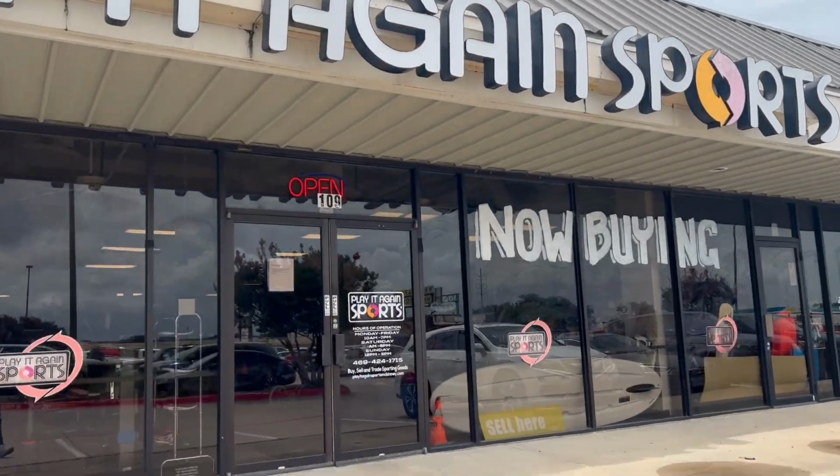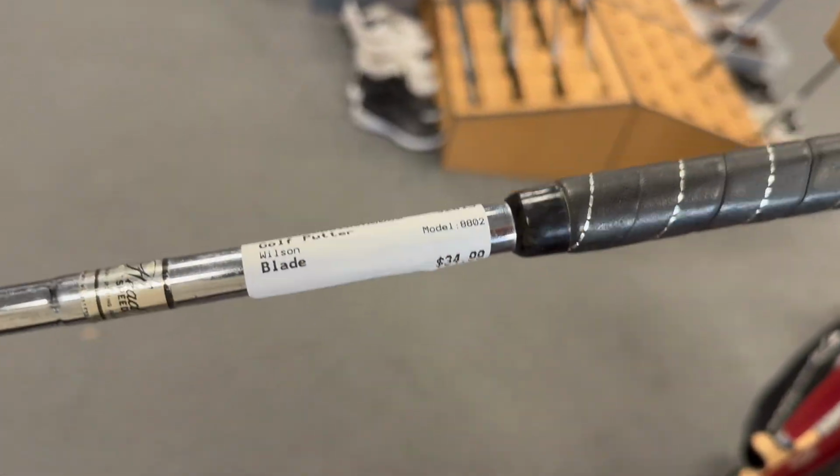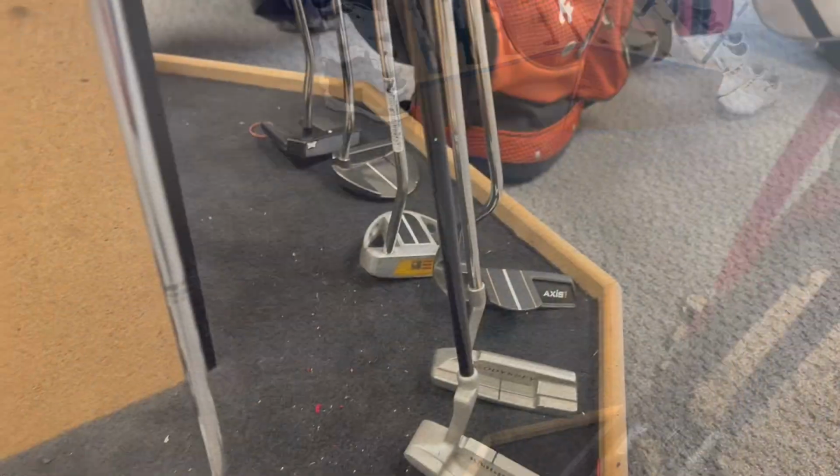My favorite stop of the week was this Play It Again Sports, and I did find a couple clubs in here. The first one, this is a first for me. This is a Wilson 8802. It's a little bit rusty, but in really great shape, and it even had the original Wilson grip on it for $34. I think I can easily double up on that.